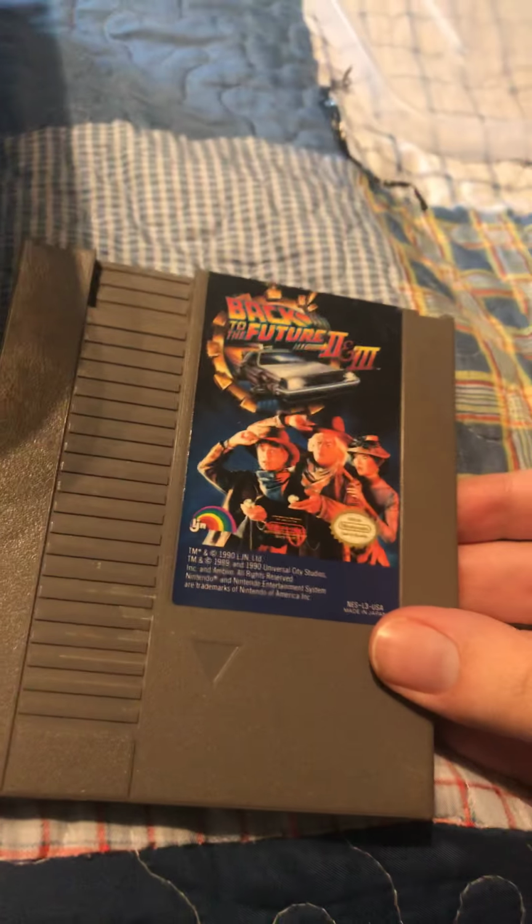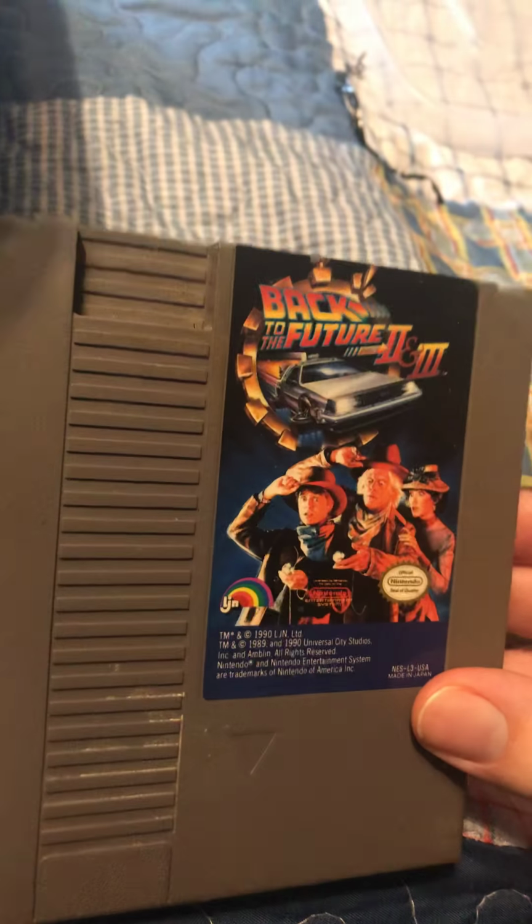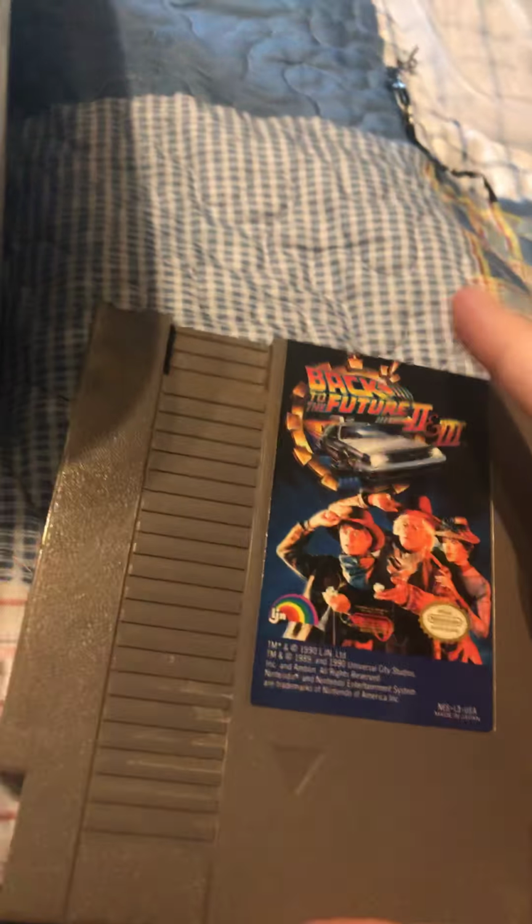First up, we have Back to the Future 2 and 3, which really isn't that great of a game, but I kept it. You know, some of these games my aunt gave to me, so I went ahead and kept the ones that were not duplicates.